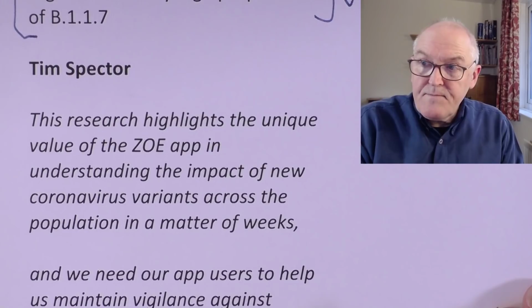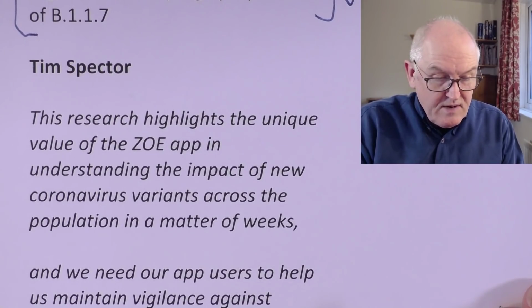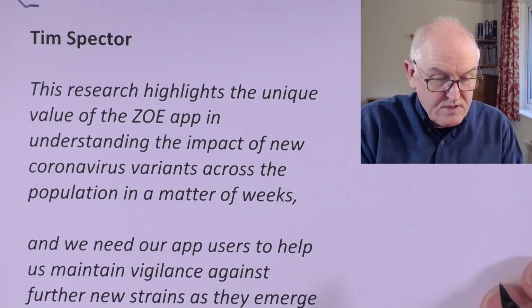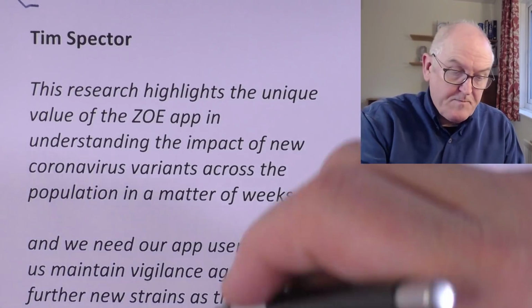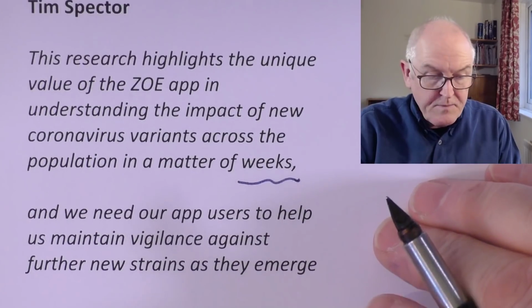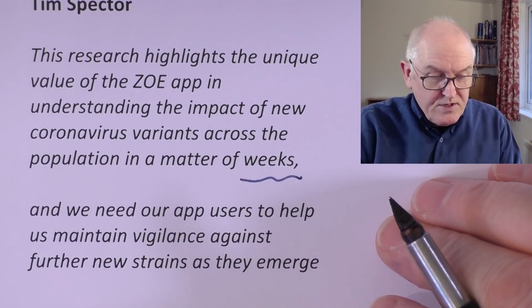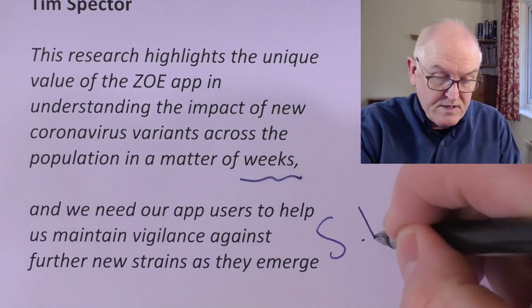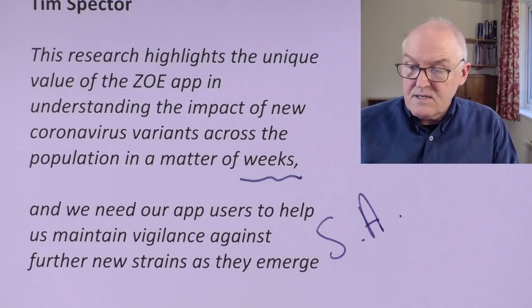Tim Spector again. This research highlights the unique value of the Zoe app in understanding the impact of new coronavirus variants across the population in a matter of weeks. Lifetime data. Why am I giving them an extra plug now? We need our app users to help us maintain vigilance against further new strains as they emerge, such as the South Africa variant, which I am concerned about.